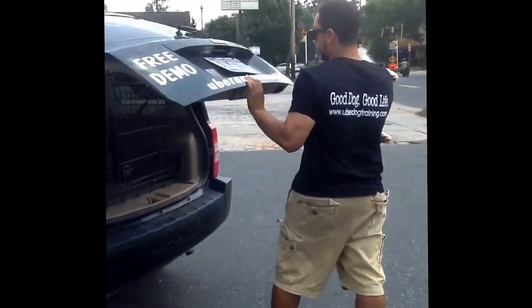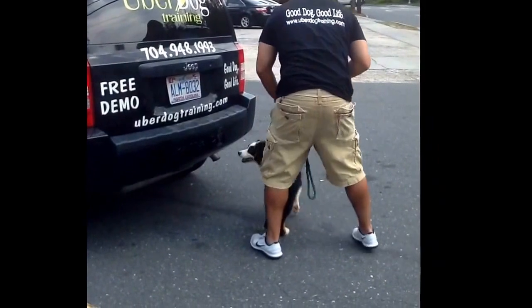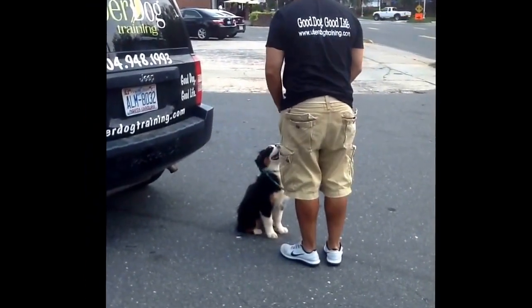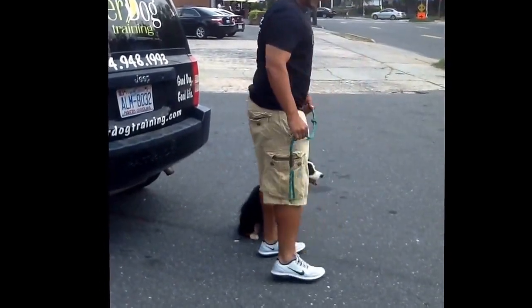As soon as she gets out of the car, we will make her sit. This is a higher distraction and she's never been here before. He does have his treats on him. Good. So that way we start off on the right foot. Alright, go ahead and start her up.